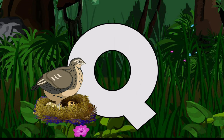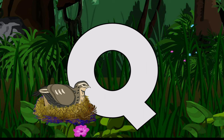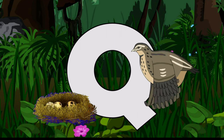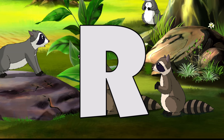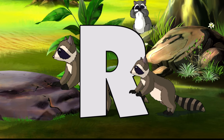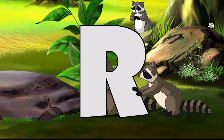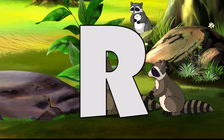Q is for quail. They are small birds that can fly a short distance. Q is for quail. R is for raccoon. They are active at night because they have excellent night vision. R is for raccoon.